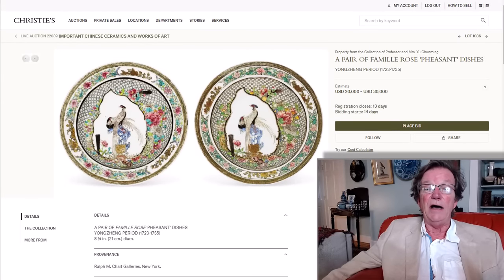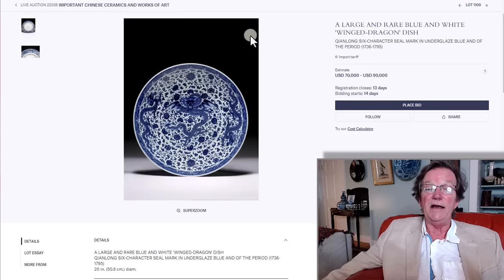But these caught my eye because I think they're very, very striking with this off-center pattern, as I mentioned, and the flowers around the edges. And the enameling on them is just absolutely outstanding. So we'll see where they end up. And then this is the best piece of blue and white in the sale, in my opinion.